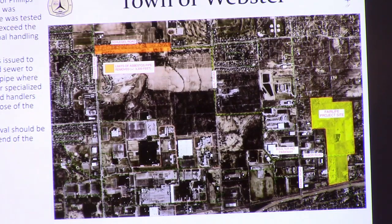At this point, we're out of the asbestos. It's all been removed. The asbestos handlers are off-site now. So that was the larger change order, and that has since been addressed and remedied.